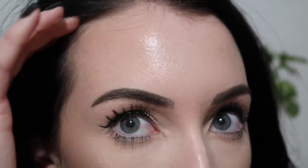So here we are zoomed in after 10 hours of wear. Like, my creasing doesn't look too bad at all. It hasn't gotten a lot worse. I have a tiny bit, but like I said, I feel like it almost looks a little bit better right now. And here's my forehead. Like, it does look really nice and smooth up there, even though it is a tiny bit oily looking. I really like this. I'm excited to wear this again tomorrow.